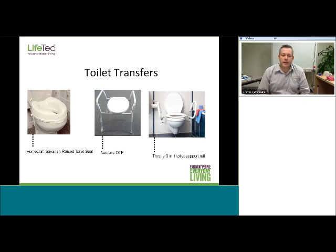Middle picture is the Oscar toilet frame, which has height adjustable legs and a toilet seat lid as well. It retails approximately $85 and it's available in steel and aluminium. Its height is from 520 mils to 550 mils.